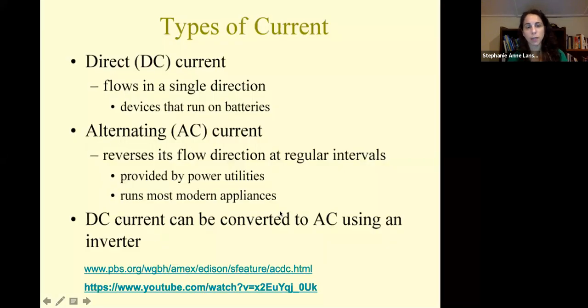So our solar cell produces a DC current. DC flows in one direction, so it's a direct current. If we have batteries, batteries are also direct current. Now, in the US, we use alternating current, which reverses its flow at regular intervals. So this is direct current, the electrons going through a cell.